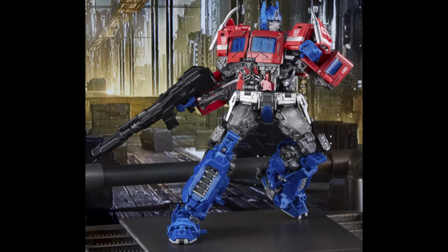That's one fun thing. If you notice here, all the third-party stuff, we can't give you the release date, and we can't always give you the price when we find out about this stuff. When it comes to Takara, I mean, you kind of have it.